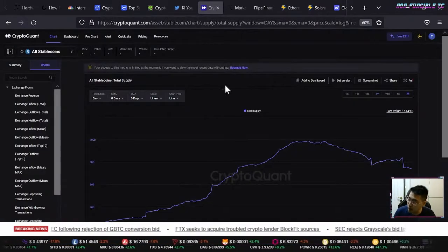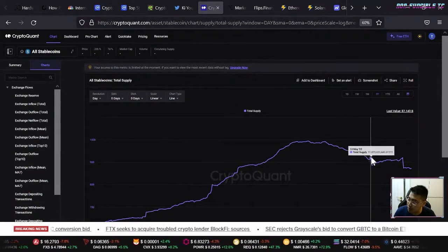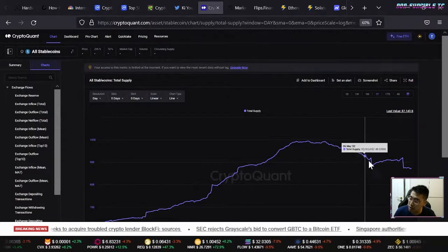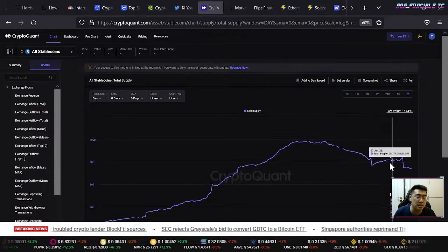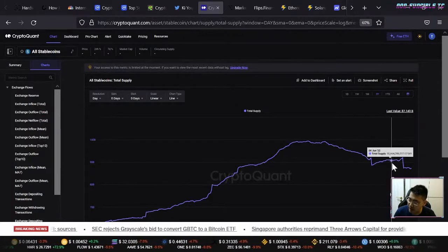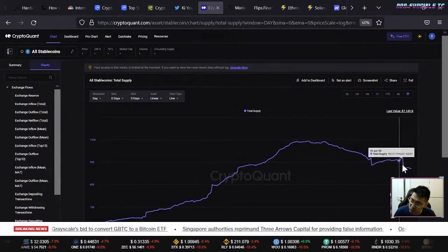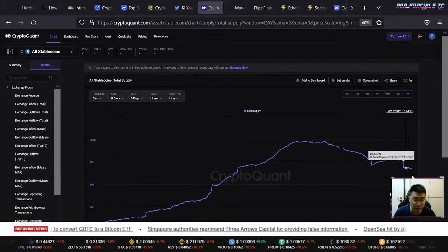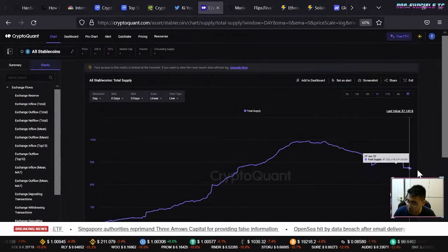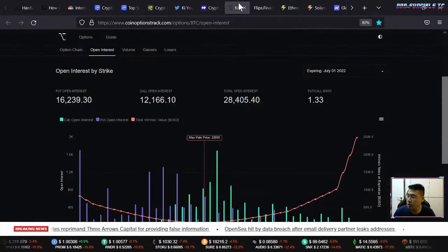If we go to CryptoQuant and look at the stablecoin total supply, we can see there was actually a huge slump. This huge slump was the UST crash. But ever since the UST Luna crash, the stablecoin market cap went up a bit. People were selling and stuff like that, but recently it dumped a bit. I think this could also be due to USD withdrawal, people cashing out the USD. So is stablecoin really that high? Well, definitely it is on a downward trend. Just to let you know, this is on CryptoQuant.